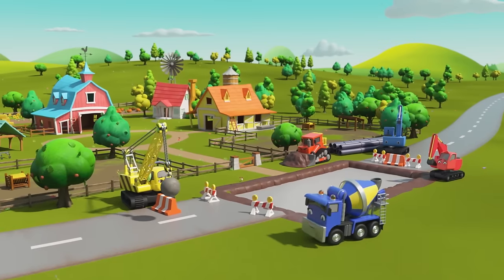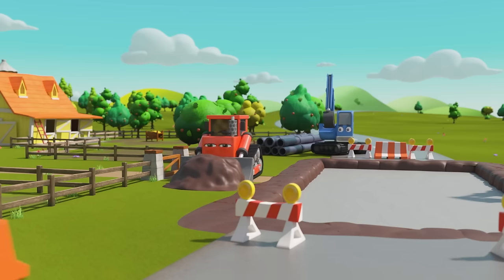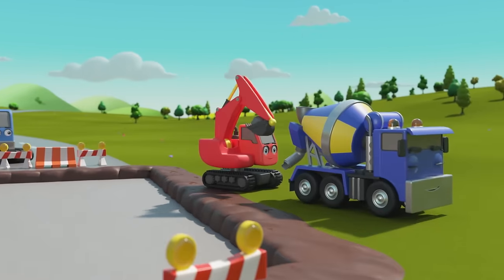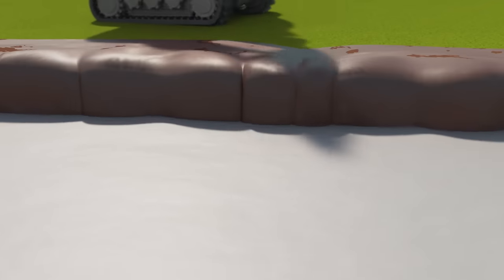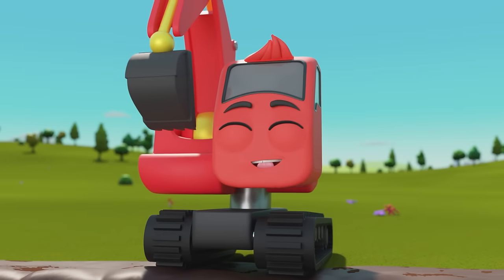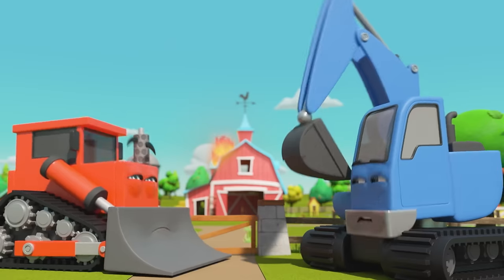Hey, look. It's all the construction vehicles. Looks like they're repairing the road by Old McDonald's farm. See? Digley and CJ are filling the pit with fresh concrete. Cool. What is it, Digley? Oh no! The barn is on fire!